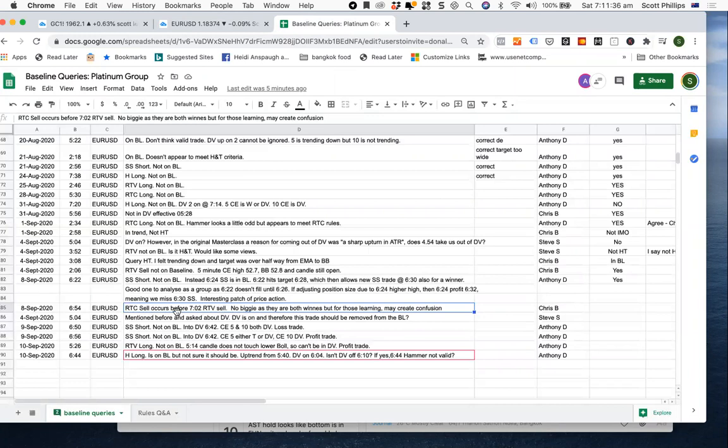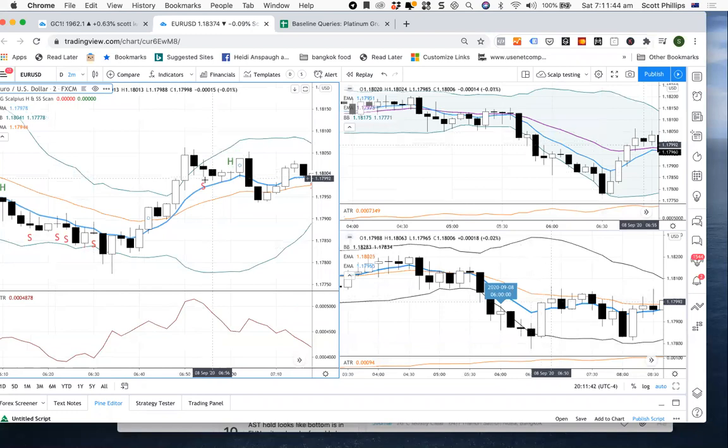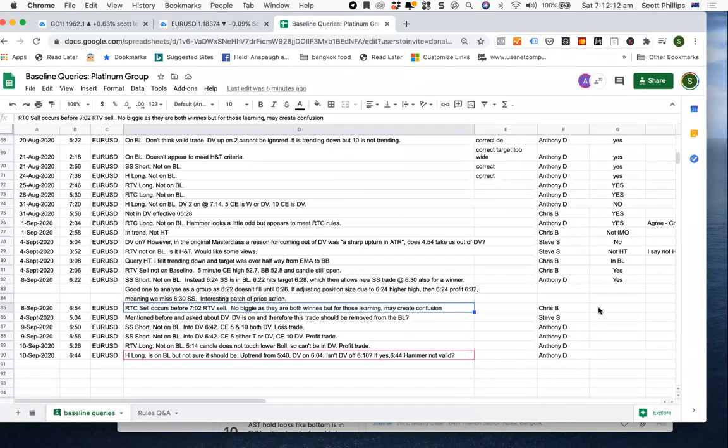654 RTC sell occurs before 702. 654. Oh, so it is. Okay. So I had this down as a setup, but it actually is a setup here, because this is a shooting star. It just doesn't look like a shooting star. So the correct entry is here. It hits the target a little bit before. This one hit the target here, but this one will hit the target probably here, neatly indicating the advantage of the retest concept. Okay, so that's a yes.